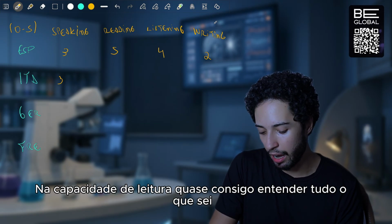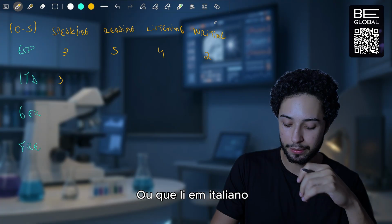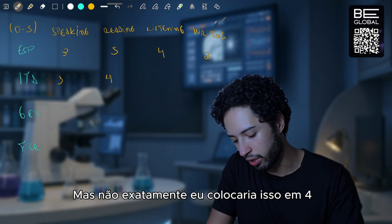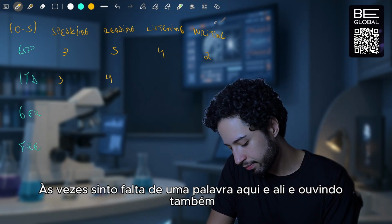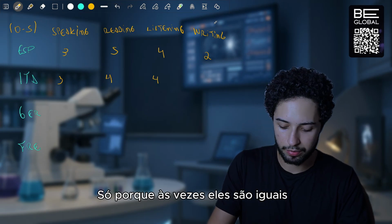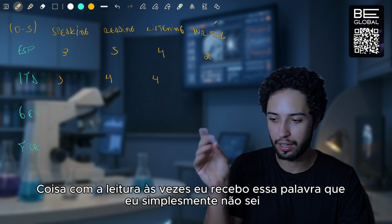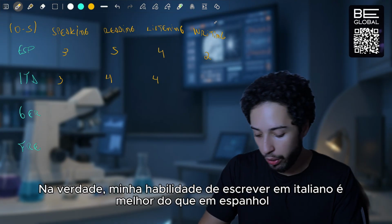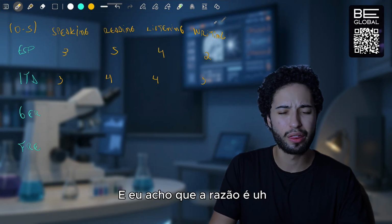In reading ability, I can almost understand everything that I read in Italian, but not quite. I would put this at 4. Sometimes I miss a word here and there, and listening 4 as well, just because sometimes it's the same thing as with reading. Sometimes I get this word that I just don't know.